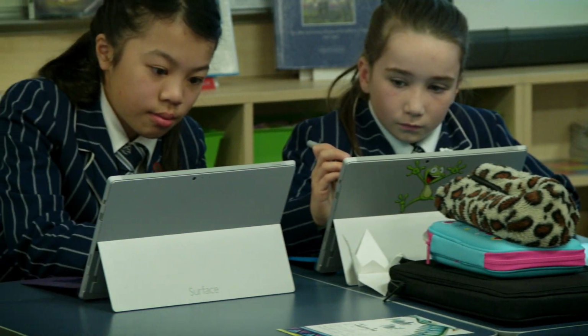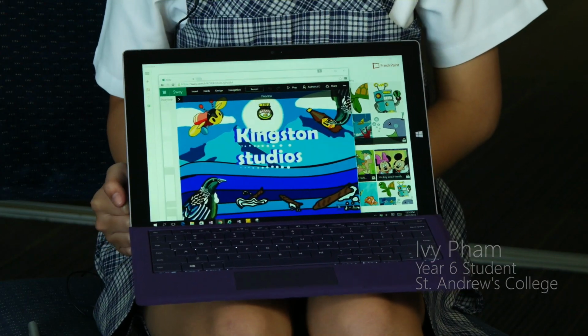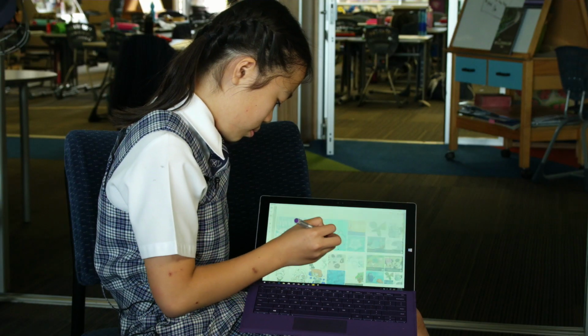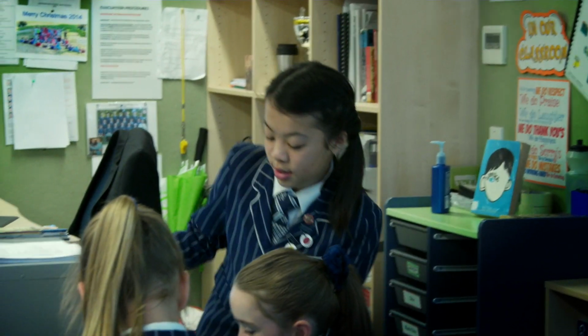One of the other aha moments was art. It was having a child in the class who was actually very artistic, and using the stylus and using Fresh Paint, she had started creating logos for a design team that she was part of, and she was being outsourced by her group to the other groups, and they actually started bartering over skill sets. So they were outsourcing Ivy and her artistic skill, and Ivy on her Surface was creating logos for each design team, and in return the other design teams then had to do something for this one that was outsourcing Ivy.